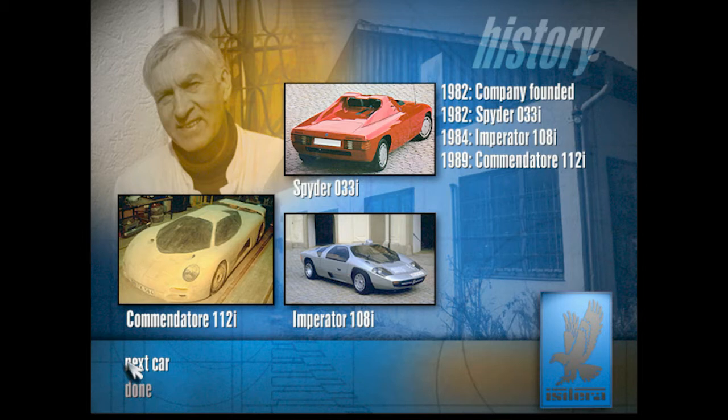Schultz's cars are proof that one man's vision and determination can still create world-class performers which can go neck and neck with the latest supercars from larger manufacturers.